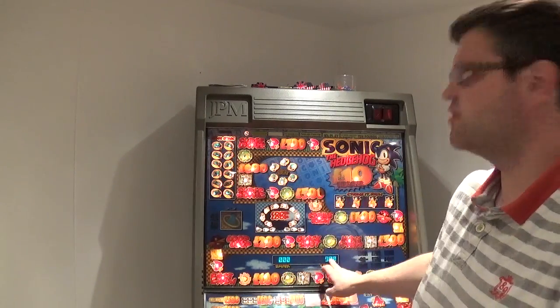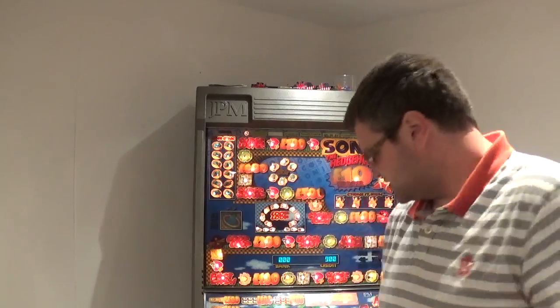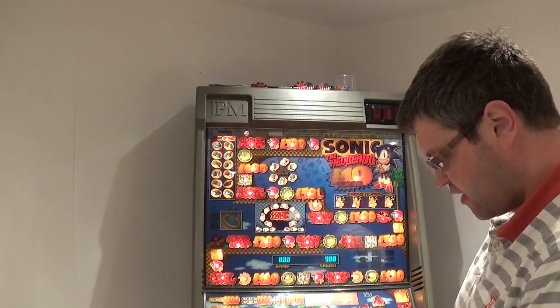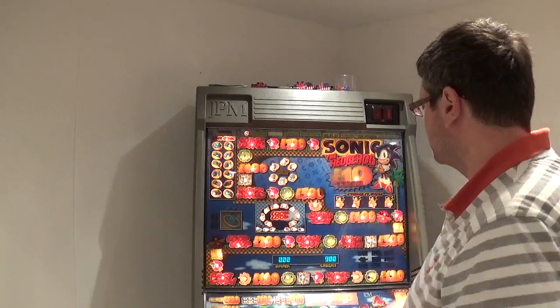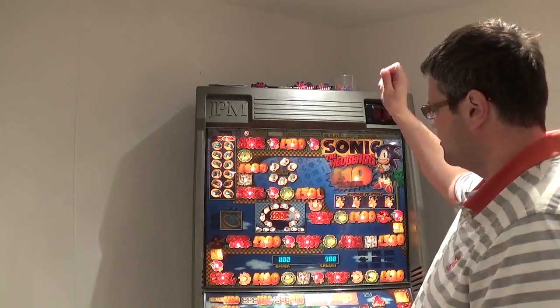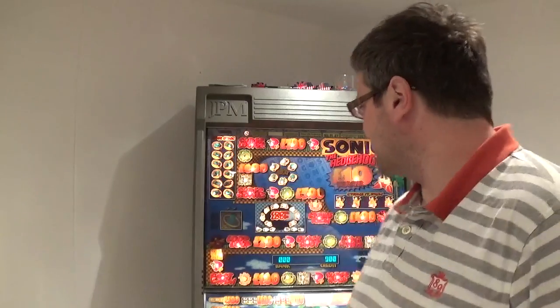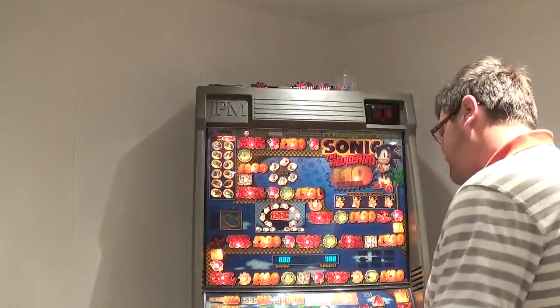So I'm going to play £10 worth of credit, although there's 9 in there. For some reason, it doesn't like taking a lot of money at once. I don't know why. As soon as it gets up to £9, but there you go. So I'm going to play £10 worth of credit and see if we can get the jackpot. Okay.